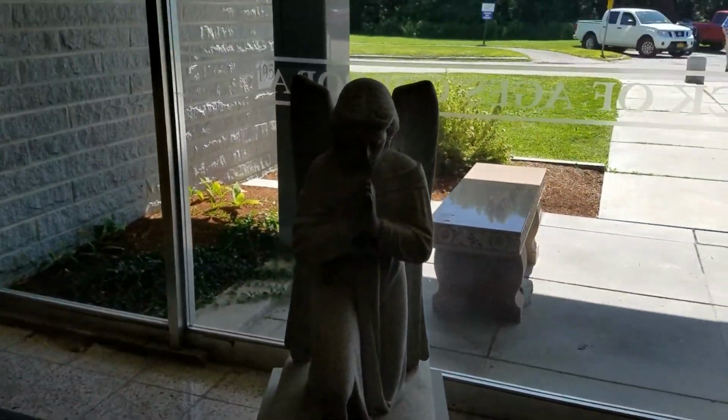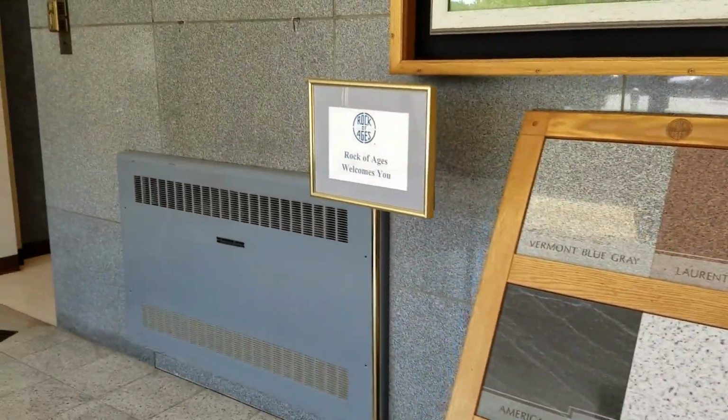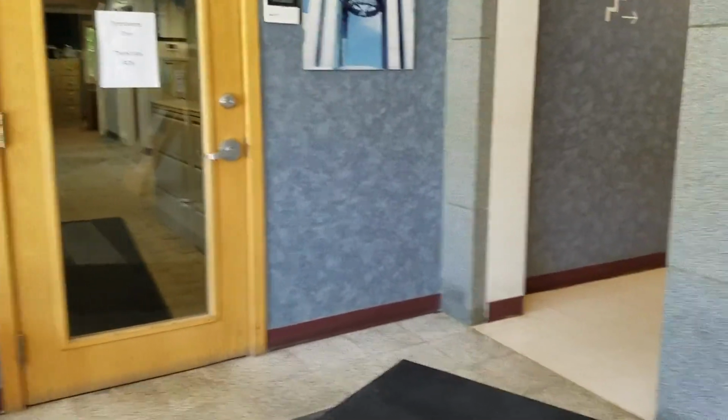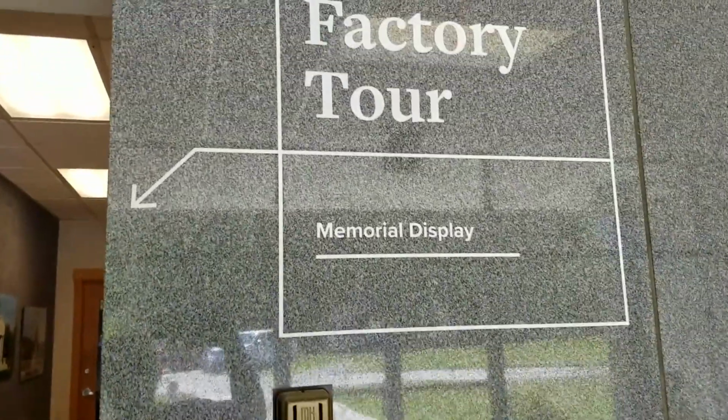I'm back. If you guys are ever in Vermont, you have to come to the Rock of Ages and take the tour. The guy Roger who does the tour did a fantastic job. After he takes you on a tour out to the quarry, or even before, there's a movie you watch that explains it, and then there's a factory tour. So I'm gonna go check out the factory.